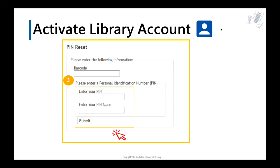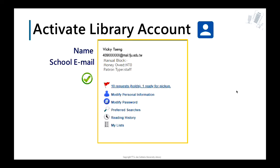It will show the information to reset your new library password after entering the default password. Just set up a new library password. If you cannot see this window pop up, please contact the librarian in person. When you see personal information on the screen, it means you have made it to activate the library account.